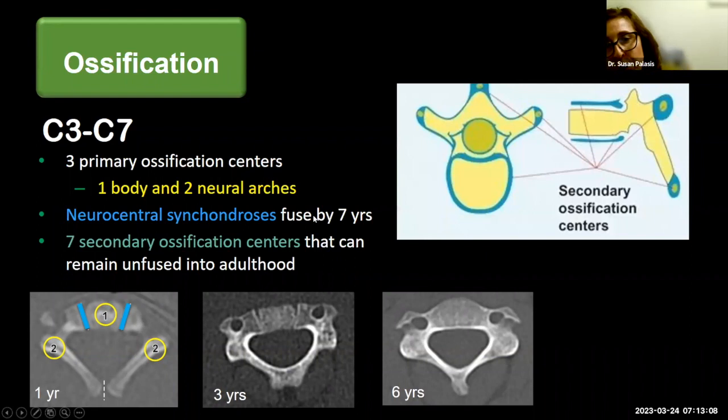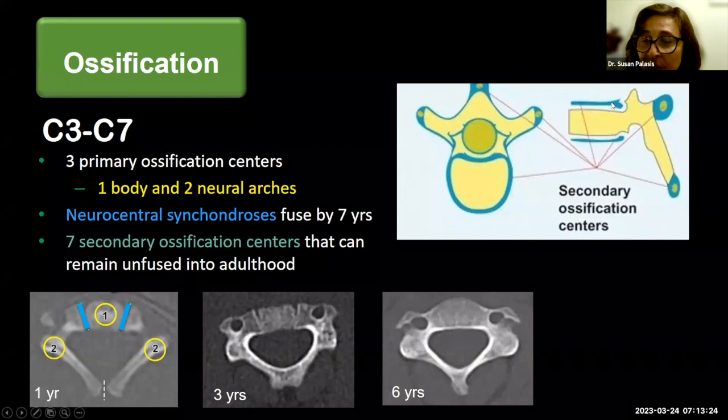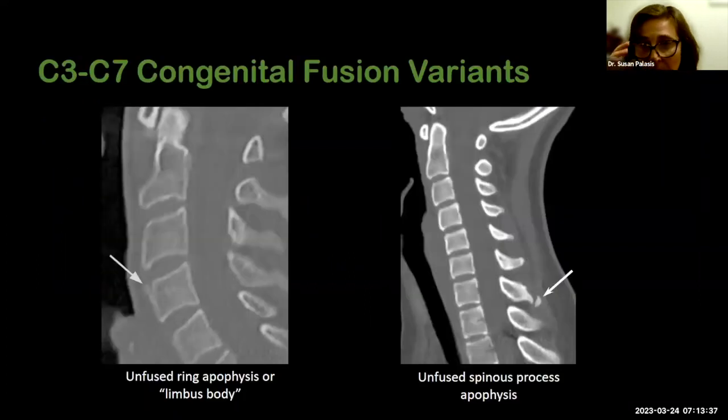And then the additional thing that we need to keep in mind for the C3 to C7 vertebrae is that they have 7 secondary ossification centers, and these can remain unfused even into adulthood. So we have the ossification centers of the superior and inferior end plates, and the ossification centers that come off the spinous process and the transverse processes. And sometimes these can cause us a little bit of consternation, especially when we're dealing with a child that has had cervical spine trauma.